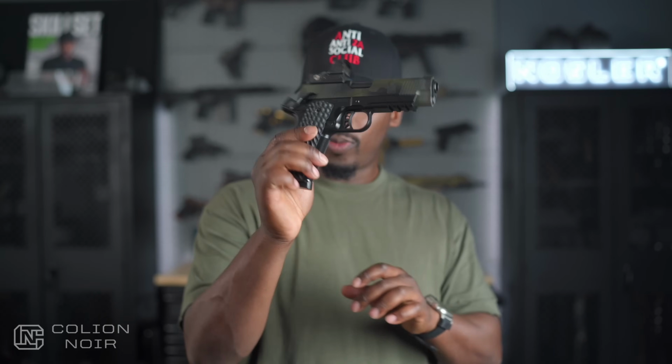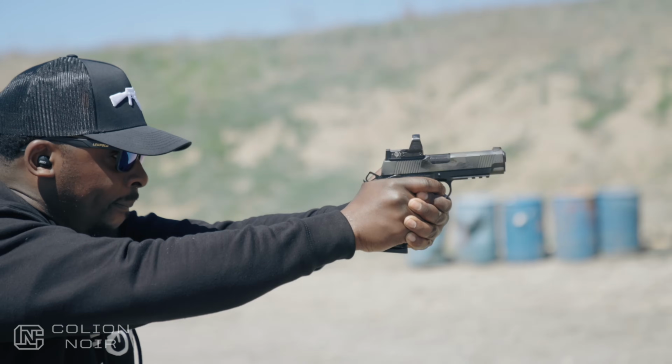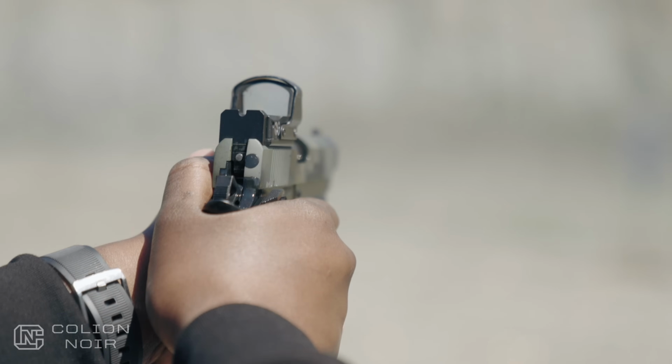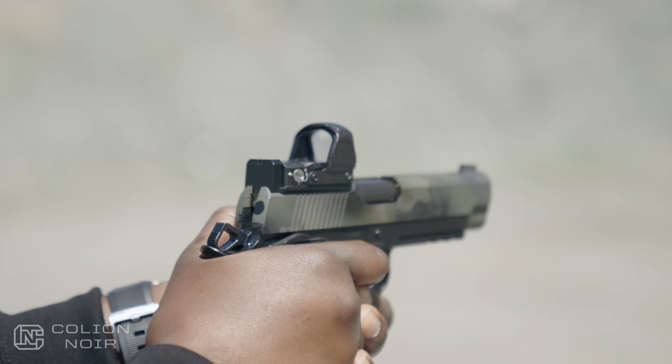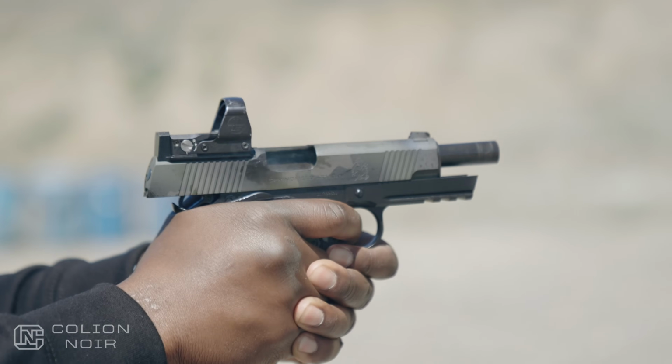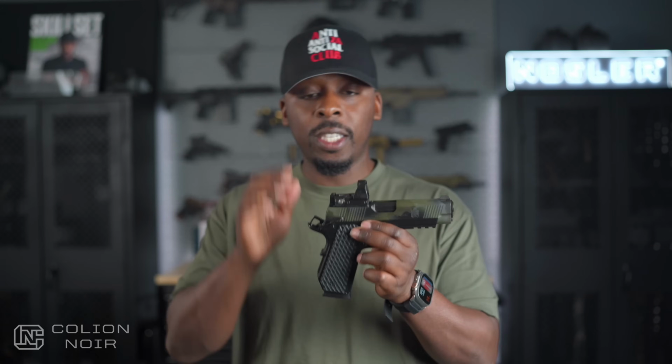But see, this one didn't have it. So I said, okay, I'll send you my Glock 19X and I'll send you my Springfield TRP. And when I get it back, if I like what I see, I'm gonna do a video about it because I think there are more people out there than people realize who are looking to have the ability to run a red dot on guns that didn't have the ability to run red dots on them before.